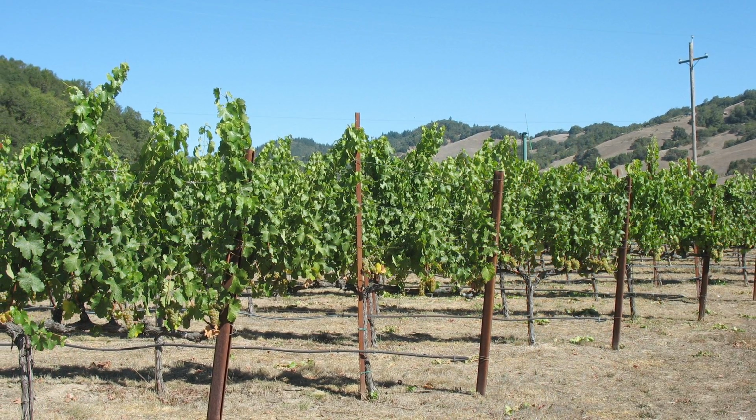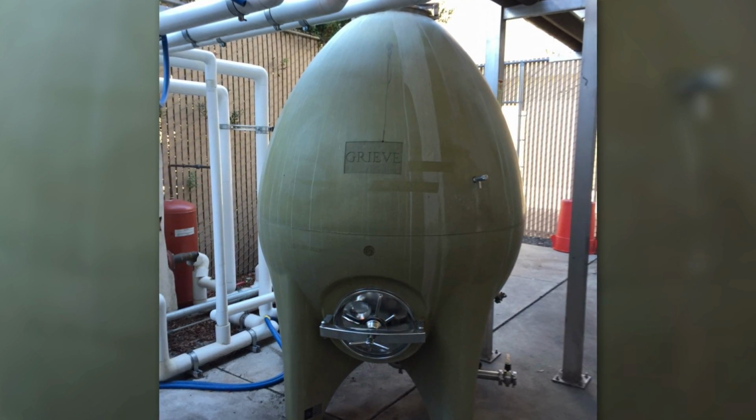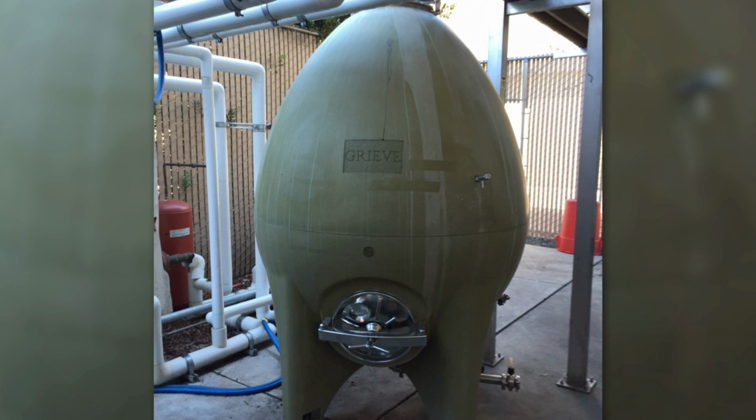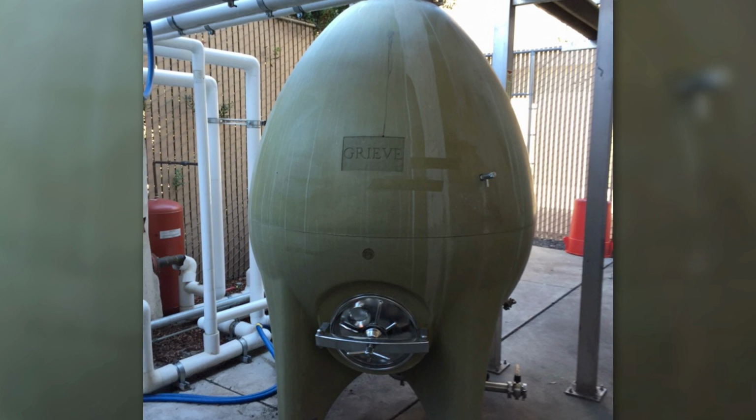In 2012, we added the concrete egg. I love the concrete egg. I do too. It imparts a little minerality into the wine, and it isn't a huge component at this point, but it just creates that minerality that we may have been lacking, and now it's there, so it's beautiful.